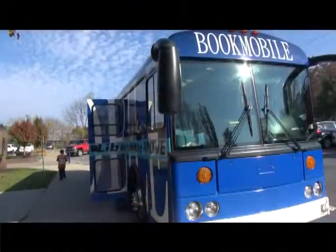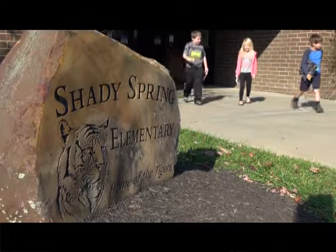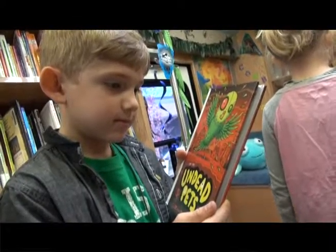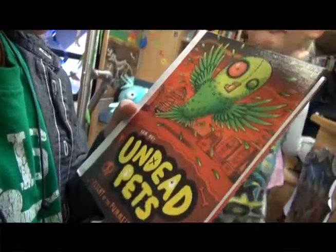So how do you determine the schedule? How do you develop it? What kind of stops besides Shady Spring do you go to? Well, on the bigger bus, because we do have a larger collection, we try to put most of the bigger schools. Normally, if they have anywhere from 300 to 500 or 600 students, we normally take this bus.